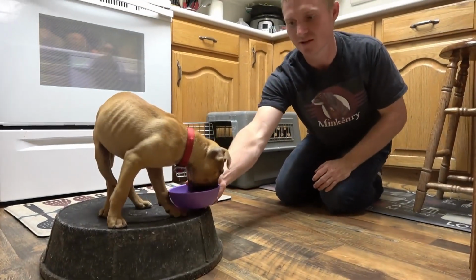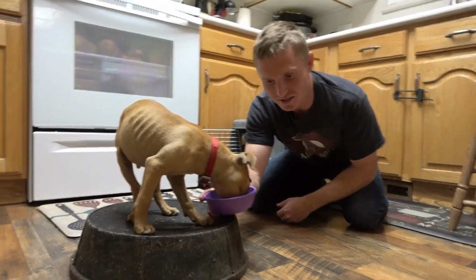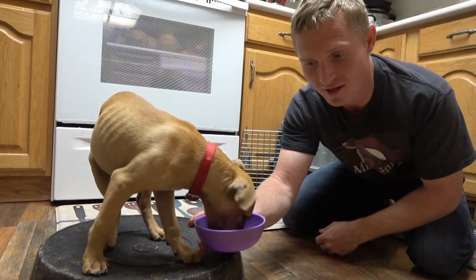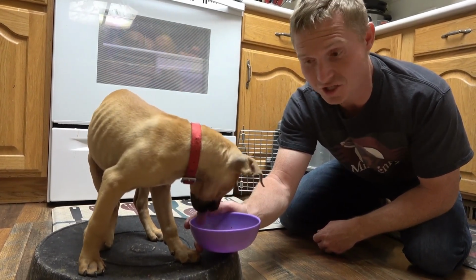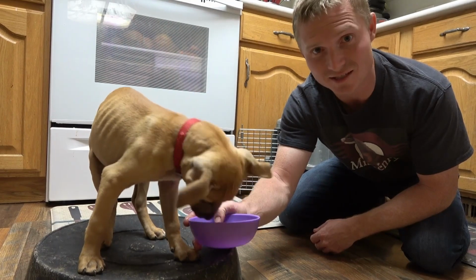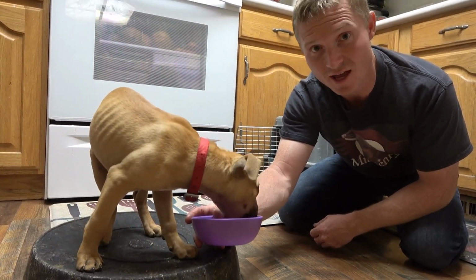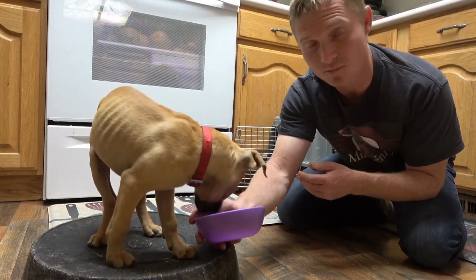Yes. Look at that. So this is what I mean by not just teaching her a behavior, but teaching her how to learn. This is a completely new behavior she hasn't done before, and she picked it up like instantly. Just because she's learned how to think for herself and how to figure out through trial and error what I want. It's a beautiful thing.